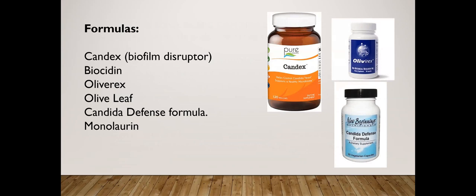So here are some formulas for Candida intervention. Candex, which is a biopharmaceutical disruptor, Biocidin, Alvarox. Many of you are taking this. Olive leaf alone is very good long term. It's just very safe. It also helps lower cholesterol. I like this Candida defense formula through New Beginnings. And then there's monolaurin.